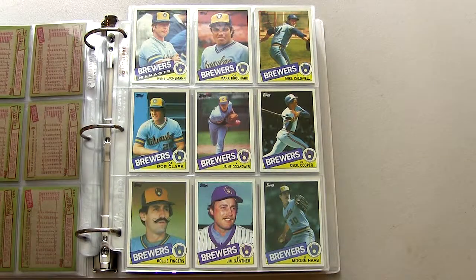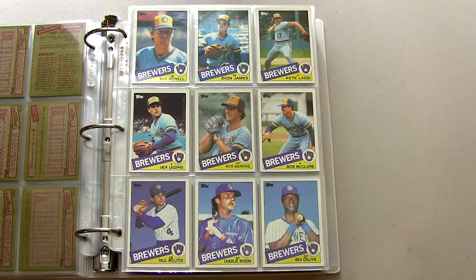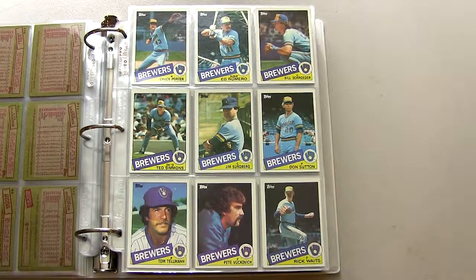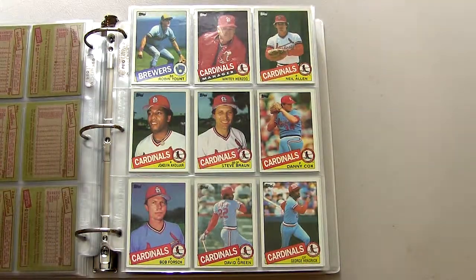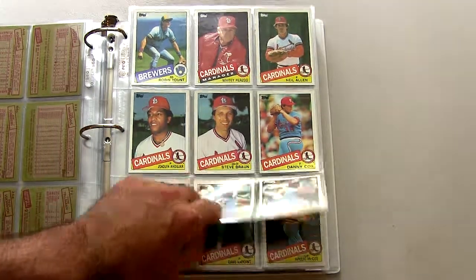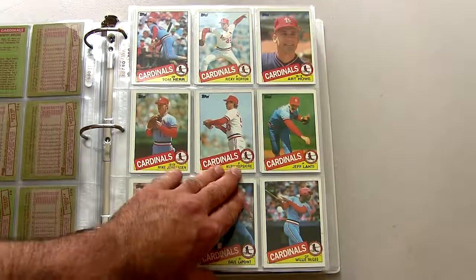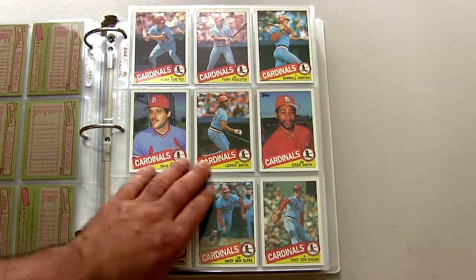Moving on to the Milwaukee Brewers, Rollie Fingers, Hall of Famer, lower left. Paul Molitor, Ben Oglivie. There's Don Sutton, Hall of Famer in the middle. Robin Yount. Onto the St. Louis Cardinals, managed by Whitey Herzog. Willie McGee, Bruce Sutter, Hall of Famer. Ozzie Smith.